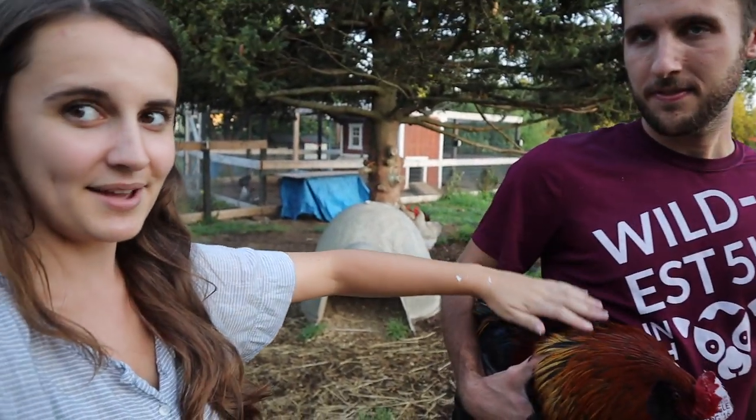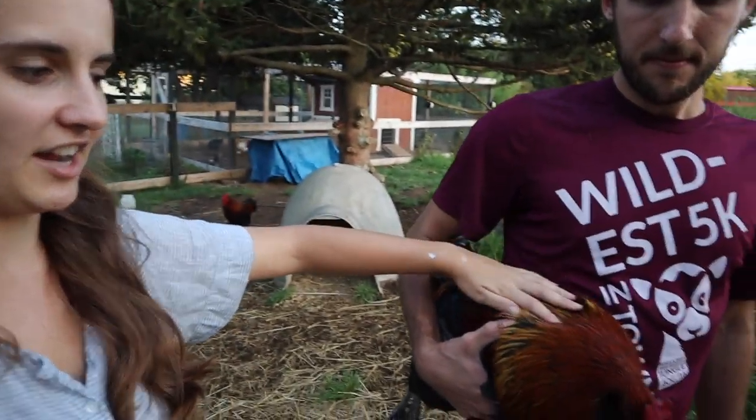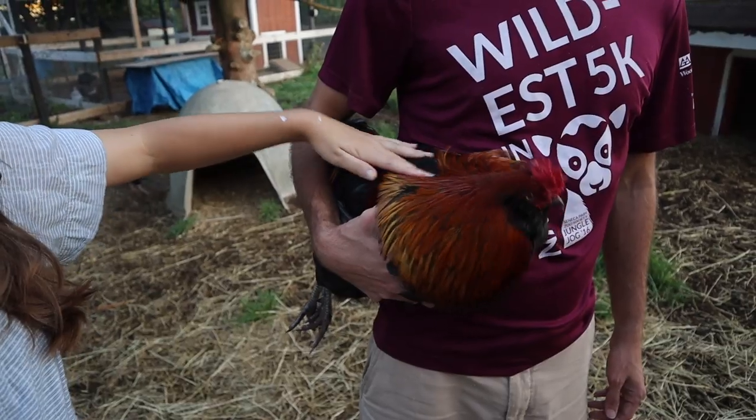Be careful when you pet them that you're not too close to their face, because they can turn their head around quite a bit and they could peck at you. Some nice long pets.